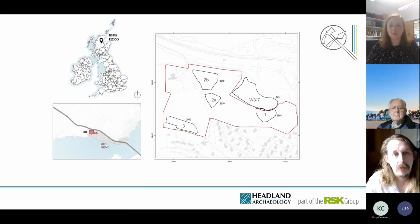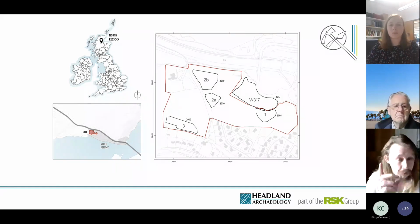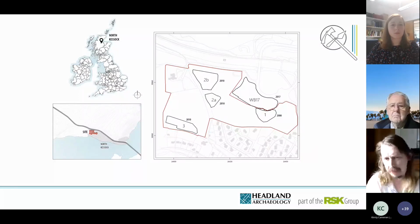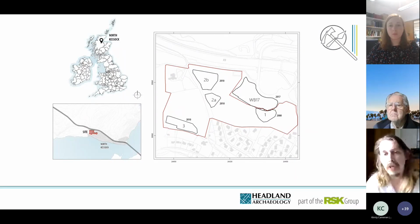So Bellfield Farm, basically back in 2008, we began a whole series of excavation works across the area, which is just up north of the Bewley Firth. This was in advance of a big housing development, which I think is now built, as far as I understand. So we did about 5 phases of work. The last phase was a small watching brief back in 2017.